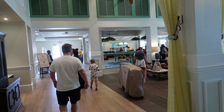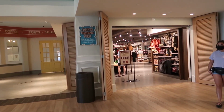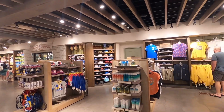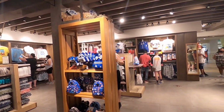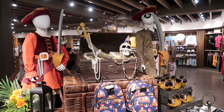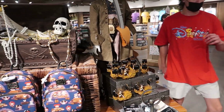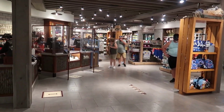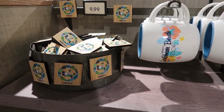And then on the opposite side of that lobby check-in area, we can go this way to the Calypso Trading Post. Now this is going to be the store that's here at the Caribbean Beach. It's a really cool store, one of my favorite gift shops at a Disney resort. They're gonna have pirate themed things because this is the Caribbean Beach Resort, as well as just regular basic Disney resort items. And of course they do have Caribbean Beach Resort specific items as well.